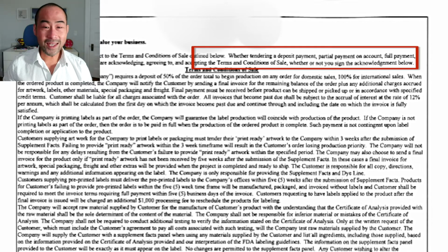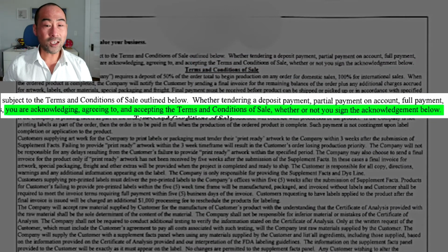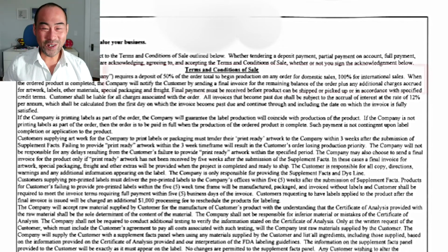Okay, so to kick things off, the contract has an interesting statement saying that you are agreeing to these terms and conditions whether or not you sign the contract. Now, this one struck me as odd at first, but I think what this one is trying to capture is a situation where you or the customer forgets to sign the actual contract, but you still pay all the fees to get your products made. Let's get into the terms and conditions.